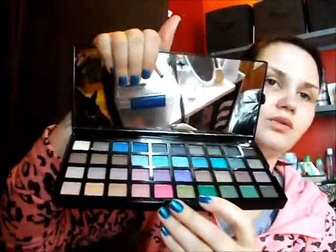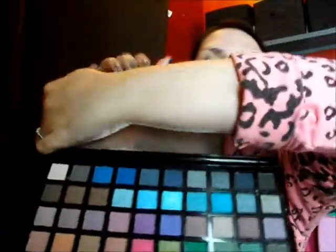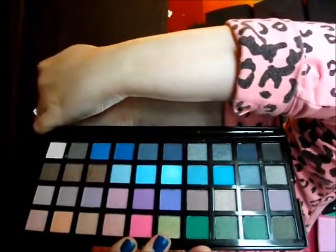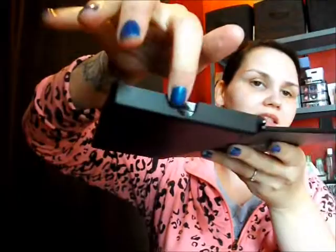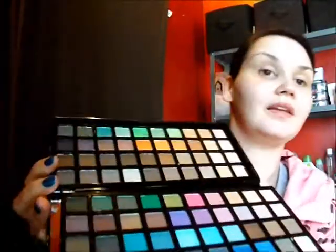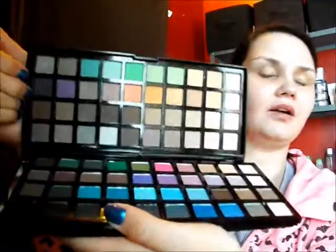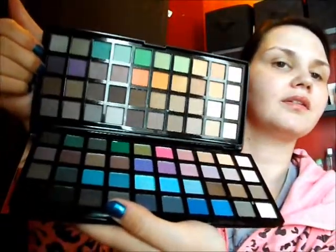It's got a huge mirror. Sorry, I'm trying not to drop my eyeshadow. This is, obviously, the night palette, I would think. Just gonna hold that here. The night palette, and then underneath, there's this little finger hole, and you just lift one up. And there is, I'm not sure which one's day to night or how that works, but there they are.